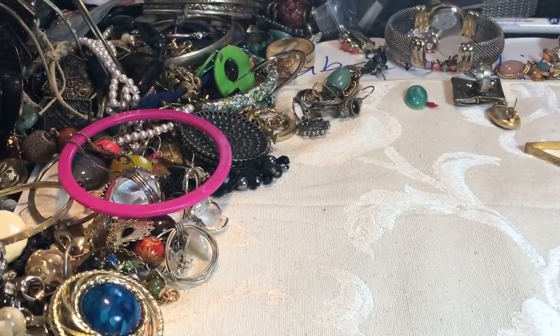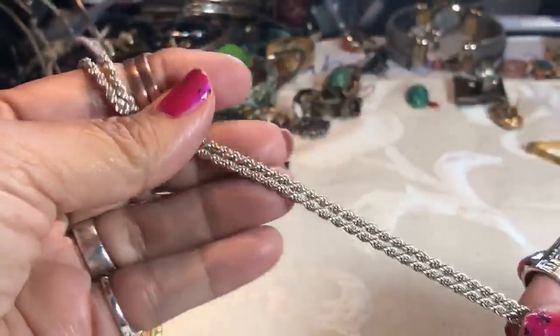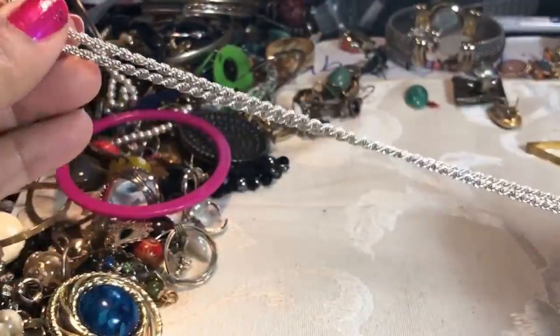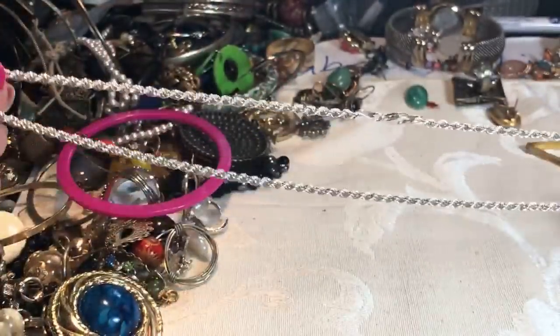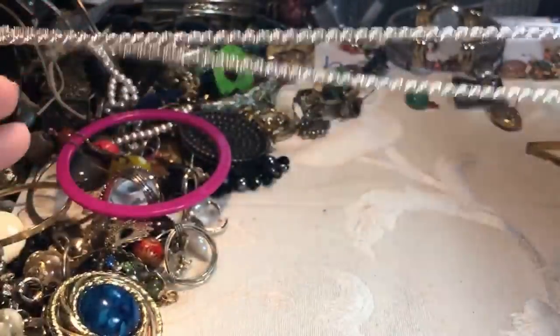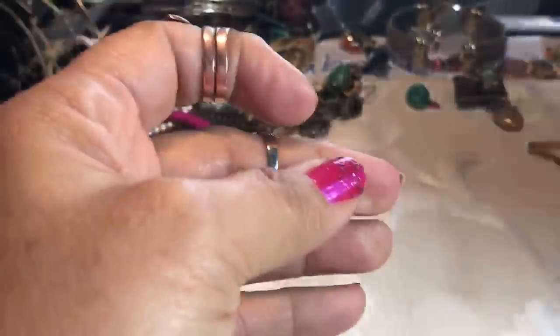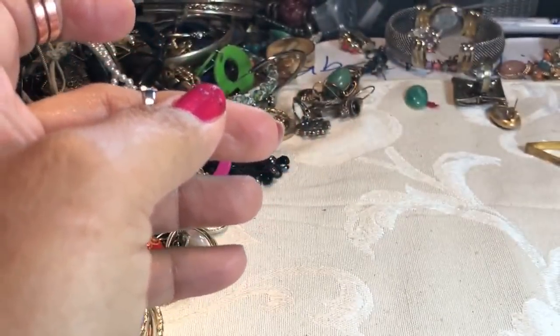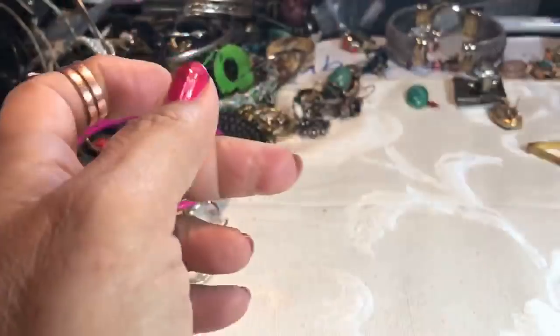And then she gave me a whole bunch of freebies too, but I also bought this beautiful chain. I had bought this for a heavy turquoise cross that I have. It's a nice rope, very hefty weight. I think it's about 16 inches, maybe 18. It's really, really nice. I think it's Italian as well, made in Italy. And then this as well, Figaro chain. That was a nice one.